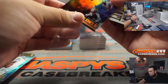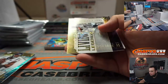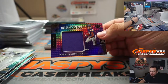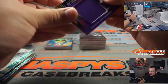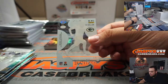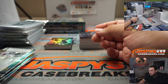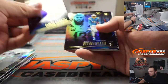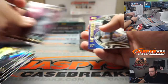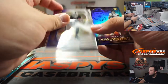Marvin Jones Jr., Detroit. You got a little Justin Jefferson for the Minnesota Vikings. AJ Dillon, 297 out of 299. Spot 7 going to Matt Arnold. Man, it's been a lot of Packers numbered cards. Drew Brees for the Saints, going to Daniel Morales. Ruggs, insert.